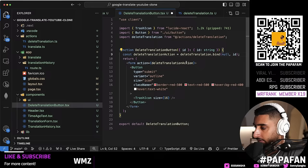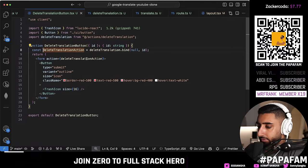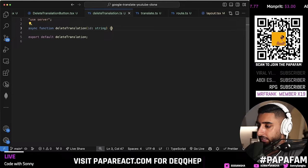Okay, there we go. Now you can see that this is a promise void. There we are, nicely. And now I pass the ID through to that. So I basically bound the ID that we passed in down as a prop into our delete translation action. That way I get the ID directly here without doing any form data wizardry or anything like that.